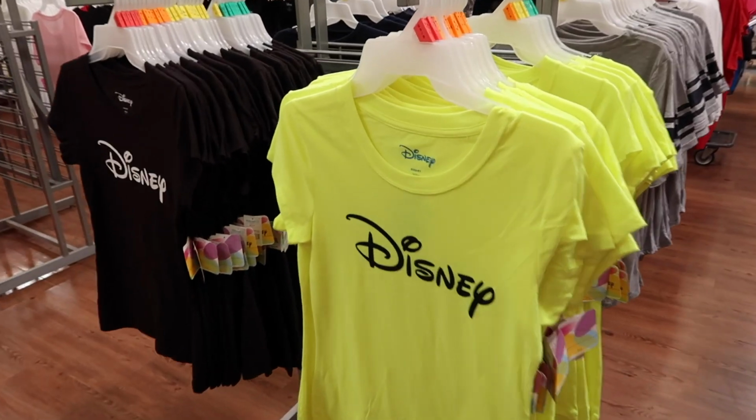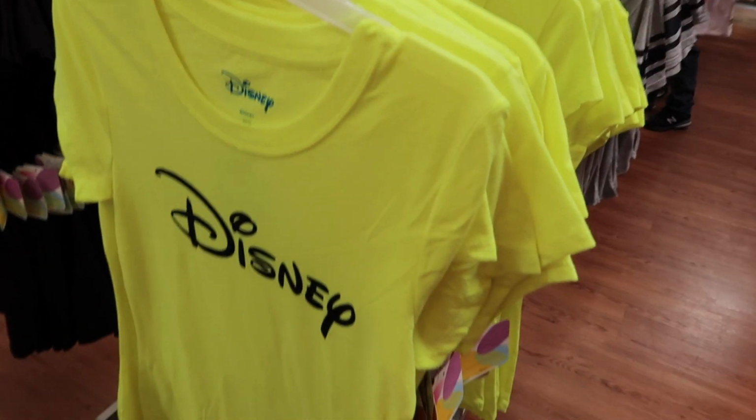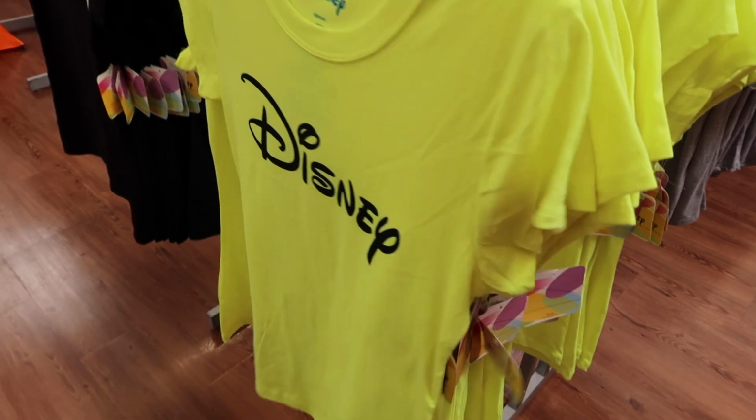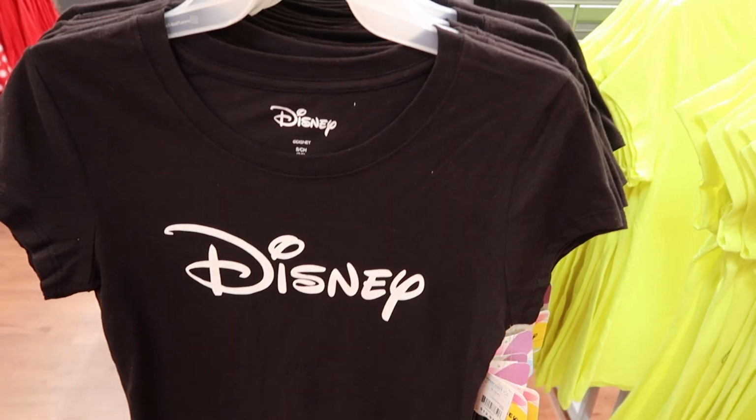So yeah, we saw these neon shirts. We saw them over in the men's section. We saw them over in the girls section. Now they've got them over here in the women's section for $12.97. And they have pretty much the same shirt, but in black and white.